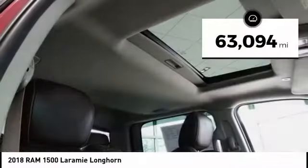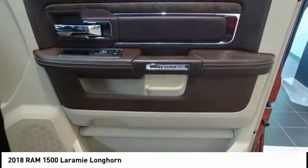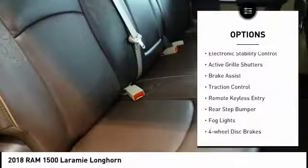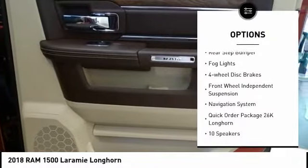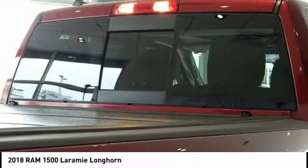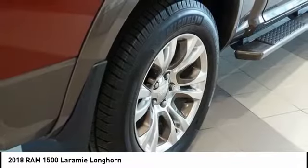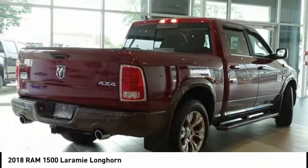This vehicle has less than 65,000 miles. Here are some of this vehicle's great options: towing package, electronic stability control, active grille shutters, brake assist, traction control, remote keyless entry, rear step bumper, fog lights, four-wheel disc brakes, front wheel independent suspension. Come see the car for yourself.